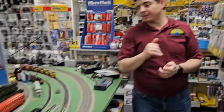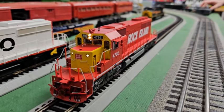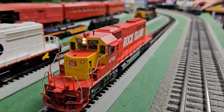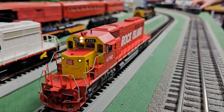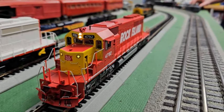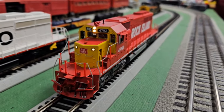Got the Rock Island on the track before we get it started out. Check out a neat feature that they have there. If you see the marker lights there, if I hit number 5 on my keypad here, I can change the colors from green to red to white. And what's neat about it is if you notice, it kind of fades in and fades out. They don't just go on and off. I think that's a really neat feature that they have there. All right, let's get started up.